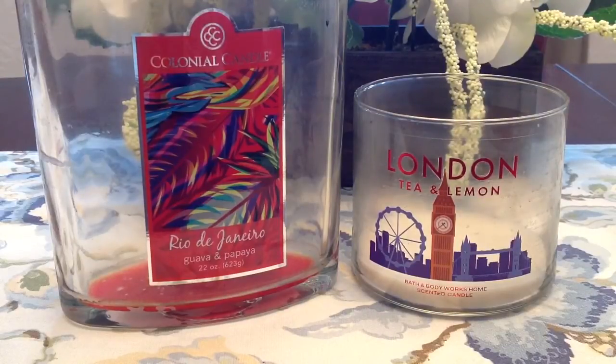So as far as London Tea and Lemon though, out of all the candles that I burned this month, this was by far the strongest of all of them. All of them across the board. This was the winner as far as scent throw goes. I would probably put it at about a 9 out of 10. It was so strong. The wicks were just fabulous. There were no puny wicks whatsoever. It burned beautifully the whole way through and was just incredibly strong. So I absolutely love it. I would recommend this for sure.